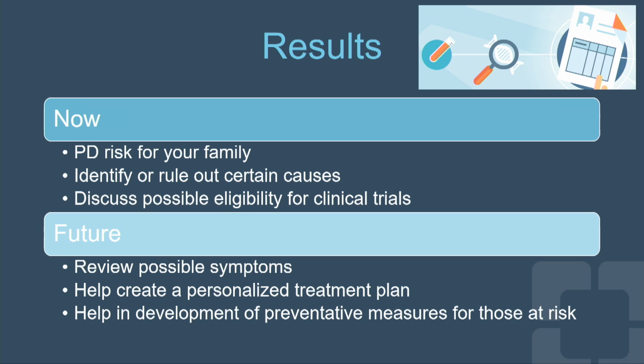Do we have any idea of what the progression of this genetic cause of Parkinson's looks like? What information do I have to share with you? And lastly, we talk about help to develop preventative measures for those at risk. While we do not have anything to prevent Parkinson's from developing in an individual, like an adult who is currently living with it, we do have things to help future generations.